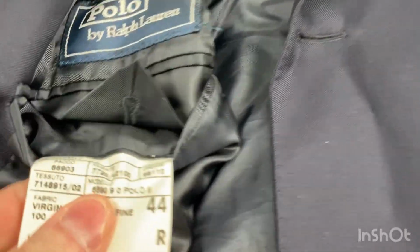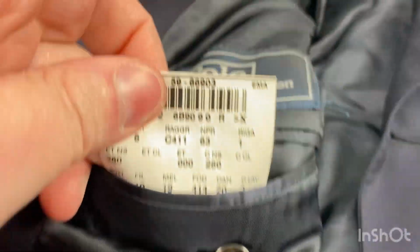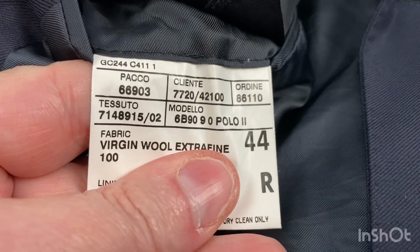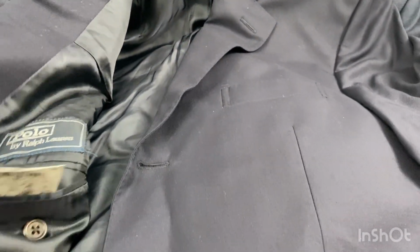If it doesn't have this tag, guess what? It's not made by Corneliani. 100% wool. It's a 44 regular. And it doesn't say anywhere on here, but if you've sold and had Corneliani stuff, you would know this is their tag. And there's that, made in Italy. This sold for $127.49.